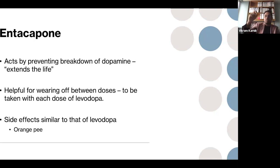So it should be taken with each dose of levodopa or alternating doses or something like that. It shouldn't be taken independently without levodopa, because there's nothing to extend the life of if you're not taking levodopa with it. Because all it does is extend the life of levodopa, the side effects are almost the exact same, except for one, and that's orange pee. You'll be surprised how many times we get a phone call about this. It's obviously very terrifying when your urine changes color like that, but please watch out for orange urine if you do take this medicine, and it's totally normal and nothing that you need to worry about.